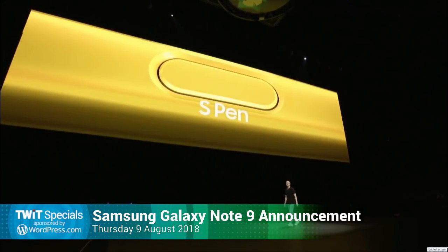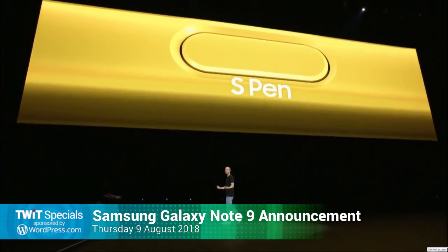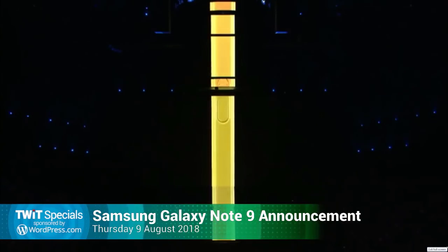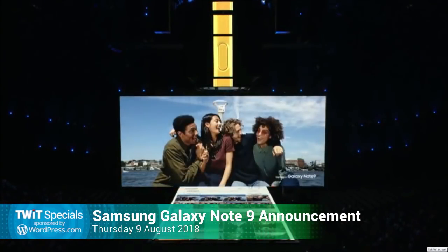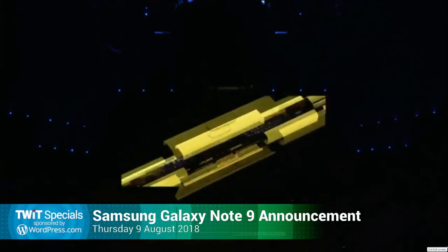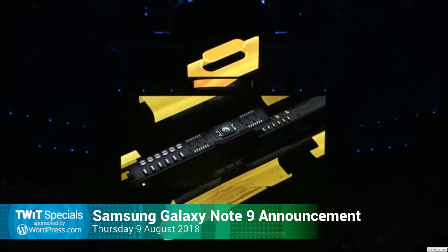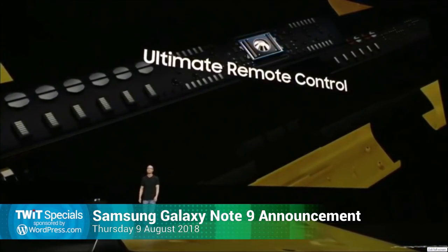Since the very first Note, the S Pen has been an essential tool for power users who want to do more with their smartphones. And as you just saw, the new S Pen has some pretty cool new functions. That's because now it supports Bluetooth Low Energy. Turn it into the ultimate remote control. Okay, what else can it control?